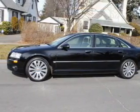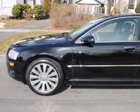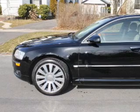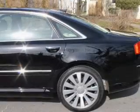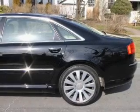GPS navigation will guide you to your destination. Savor your listening experience with the premium sound system. The anti-lock braking system will help deliver you safely to your destination. Let the sunshine in with a sunroof. And memory settings are one of many features.